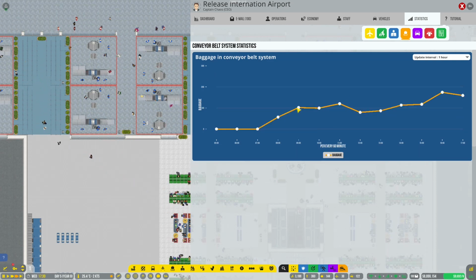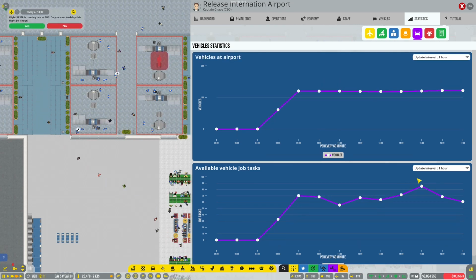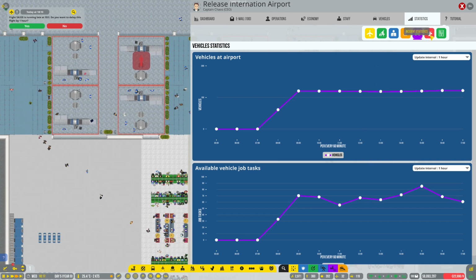We're getting under 200 bags per hour, I believe. Yeah, that's okay. And then vehicle statistics. Got more than 100 vehicles. Wow, that is pretty extreme. And then vehicle jobs available goes up to about 90 and then drops back down.